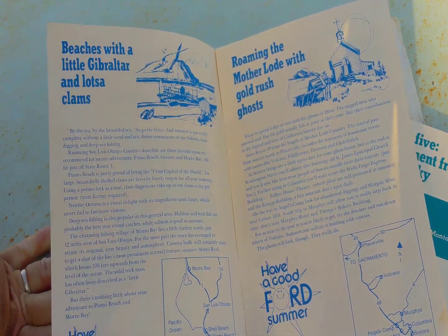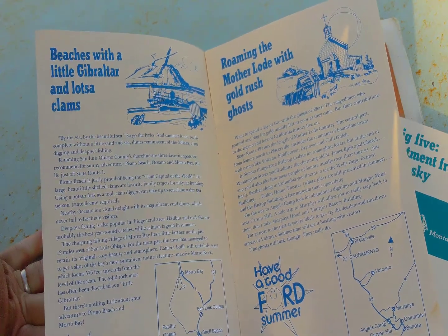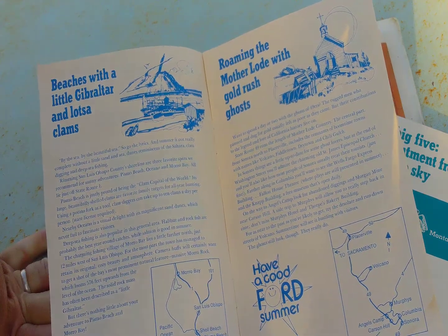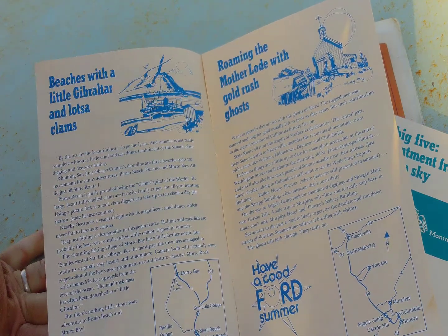Roaming the mother lode with Gold Rush ghosts. Want to spend a day or two with the ghosts of 49ers? The rugged men who panned and dug for gold usually left as poor as they came. But their contributions to the legend and the lore of California history live on.